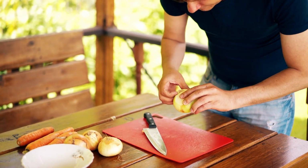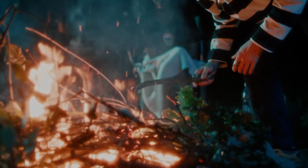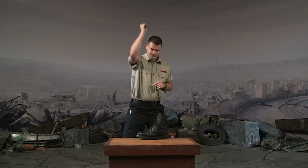Having a trustworthy knife is important when camping. Food preparation, fire starting, shelter construction, and unforeseen situations are all examples of its uses. We're listing the top 10 camping knives available on Amazon in 2025 in this video.